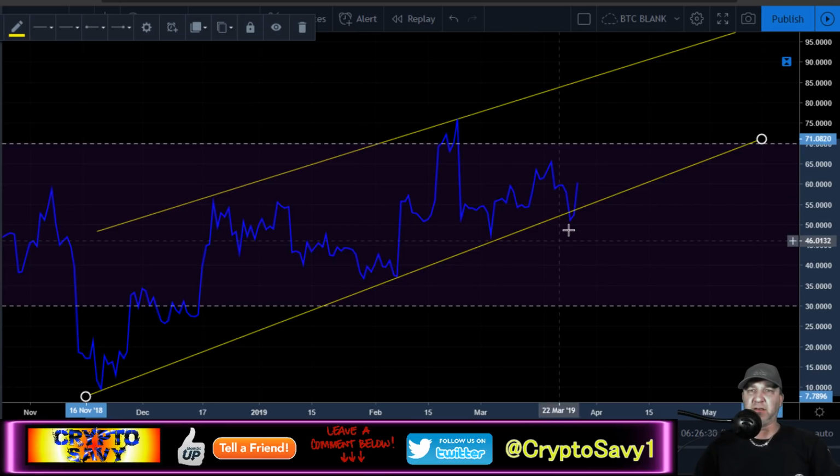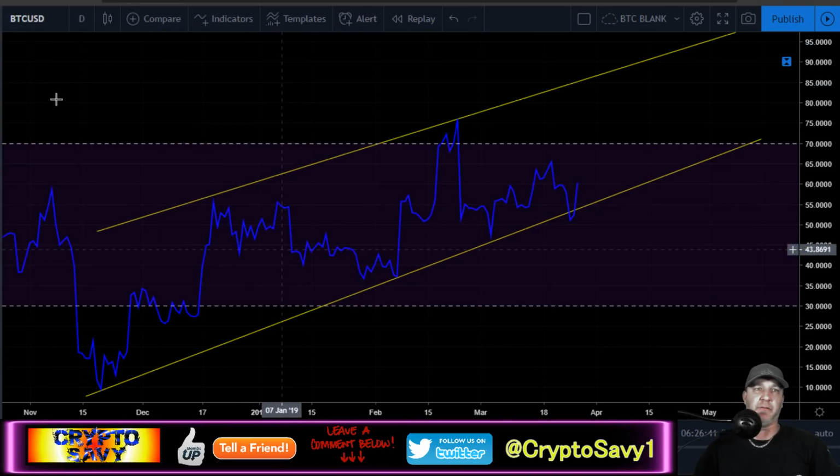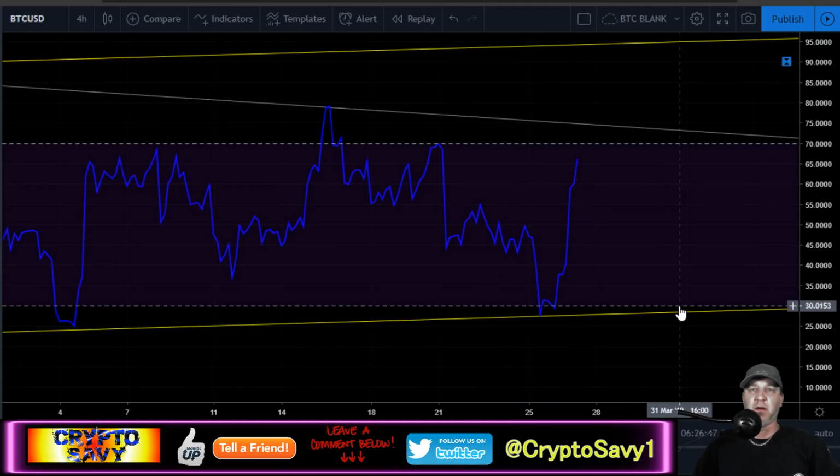I moved the line yesterday to the bottom of this, but we dipped out, which is like a little bear trap. Now continuing up, so I do see a higher move here. Actually, it's what we're doing now. Let's go into the 4-hour RSI, and then we'll go to the 4-hour price, and then I want to show you the video at the end.